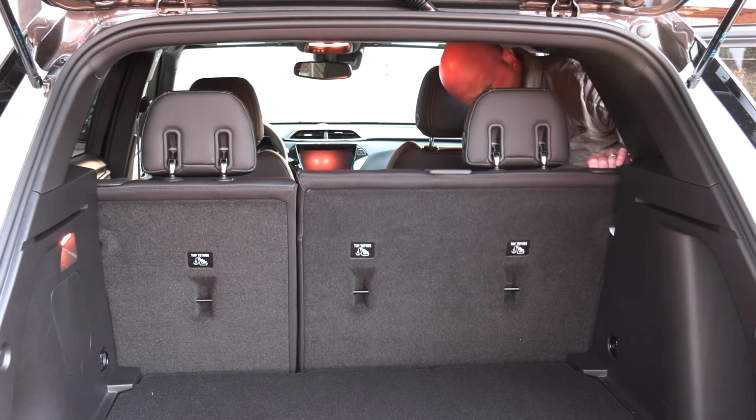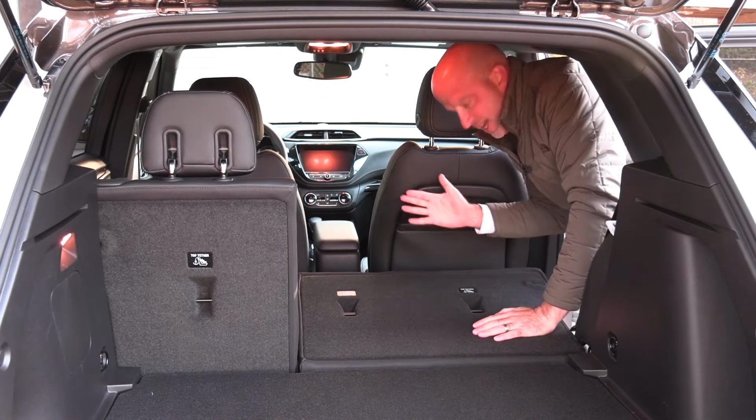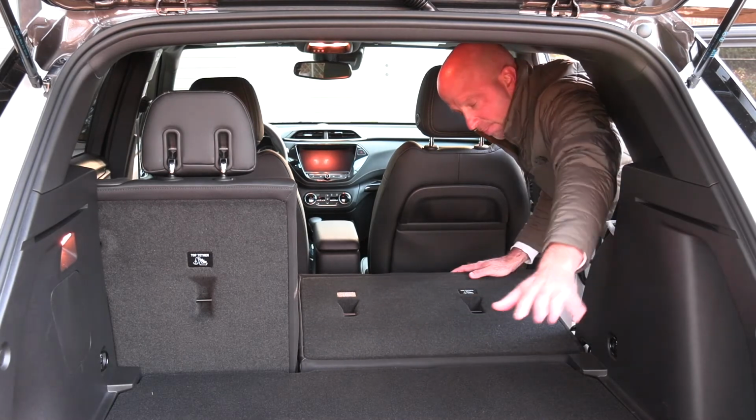You can pretty much pull the handle right here, and it lays down with ease, even with these front rows in their almost furthest back position, and again gives you a nice flat, seamless cargo floor from back to front.